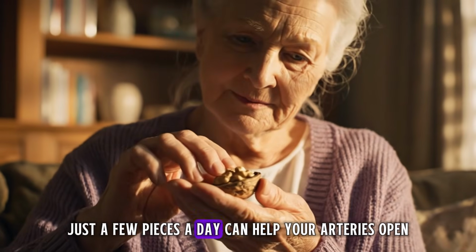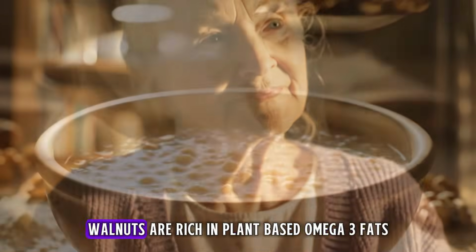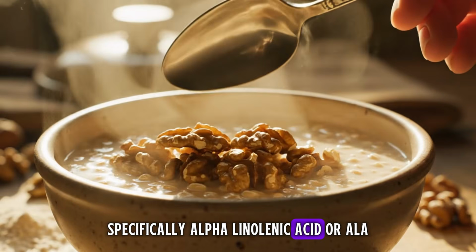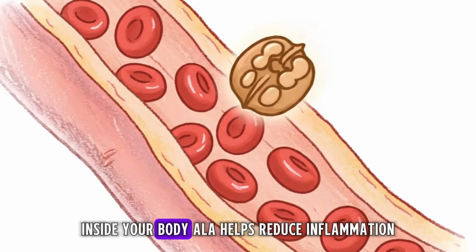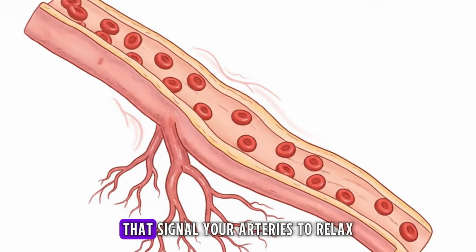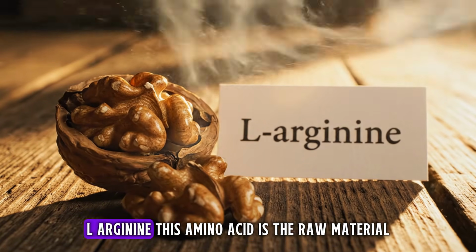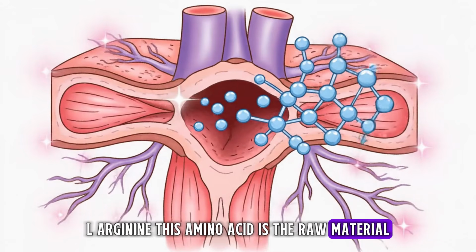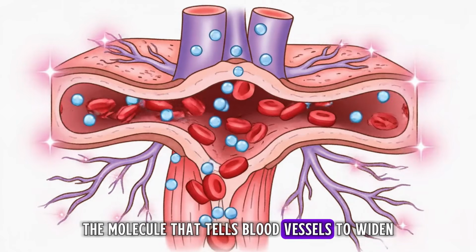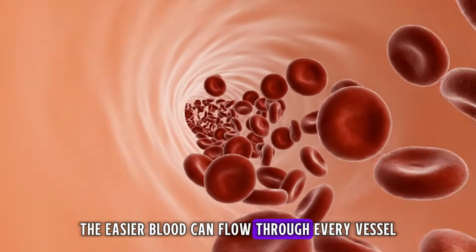Just a few pieces a day can help your arteries open, your blood pressure settle, and your heart work more efficiently. Walnuts are rich in plant-based omega-3 fats, specifically alpha-linolenic acid, or ALA. Inside your body, ALA helps reduce inflammation and acts as a building block for compounds that signal your arteries to relax. But walnuts also contain another nutrient called L-arginine. This amino acid is the raw material your body uses to produce nitric oxide, the molecule that tells blood vessels to widen.